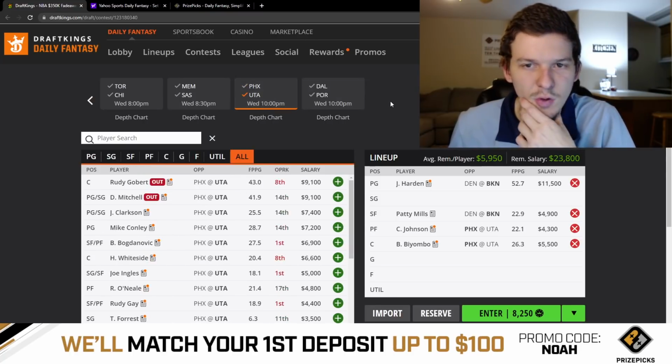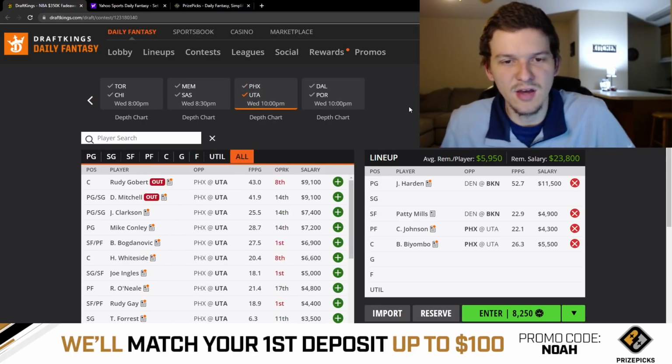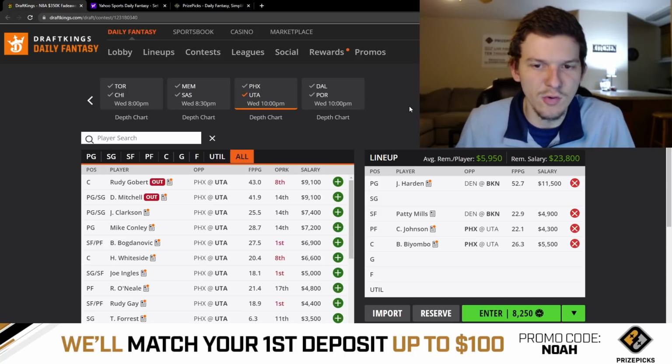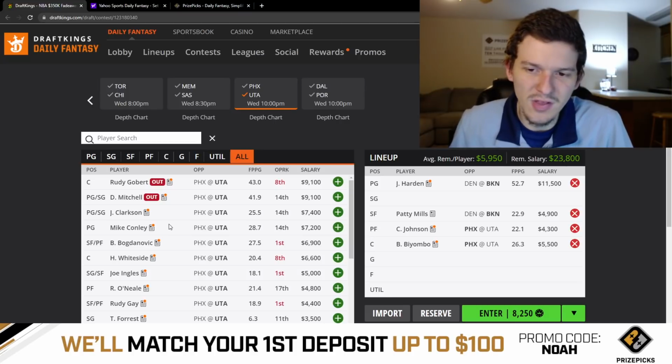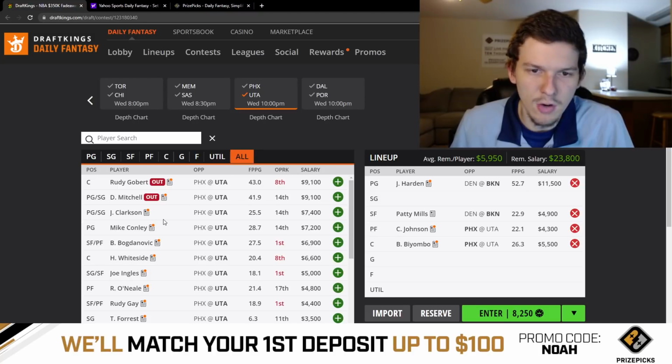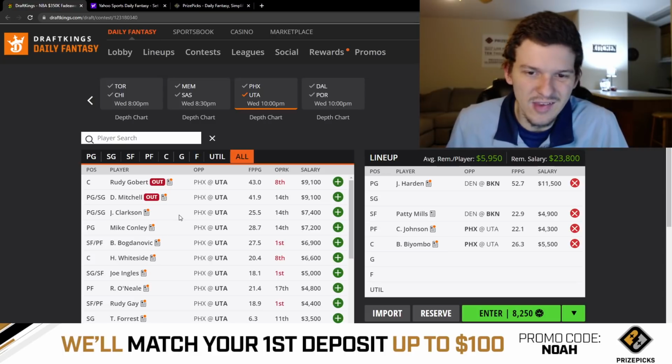We can go ahead and move on to the Utah side now. So Utah today going to be without Rudy Gobert and Donovan Mitchell, but they are getting back a lot of guys that were out last game. So Mike Conley's back, Joe Ingles is back, Royce O'Neal is back. I don't think there's a ton that stands out from Utah. Clarkson and Conley, without Mitchell and Gobert, I think both those guys have upside, but they're priced probably where they should be. 7.4 for Clarkson, 7.2 for Conley. Bojan's almost 7K, so I don't think he really stands out either.